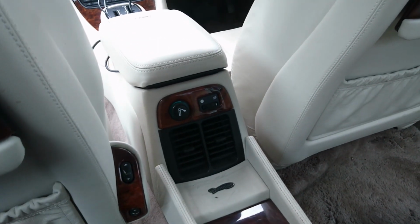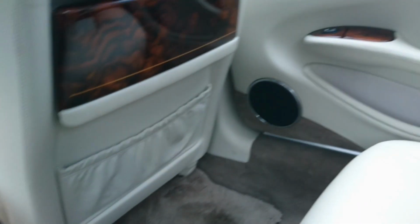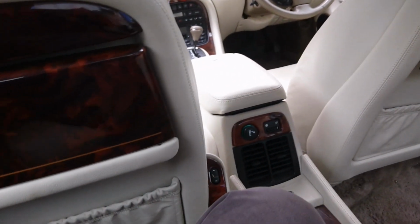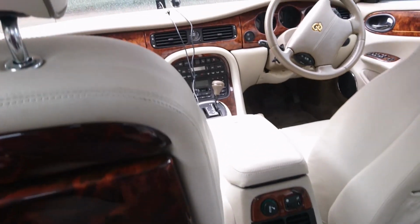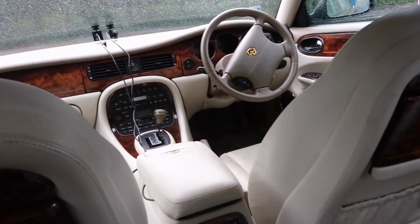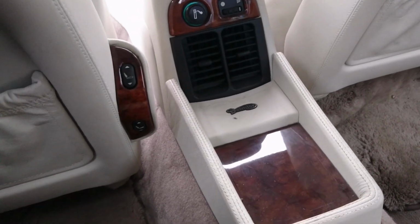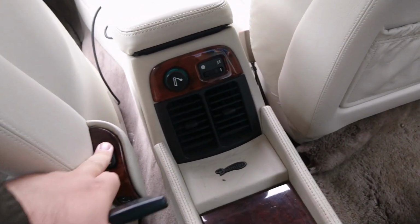And we've got some rear climate vents, got some map pockets, got some big door bins in the back. Much better legroom than the last Jaguar XJ I tried, which was the X300. J-gate up there, and a beige leather steering wheel with the Daimler logo, and look at this. You can actually move that seat out of the way if we want to move it.